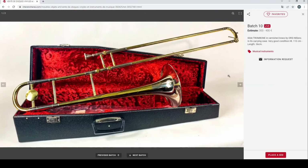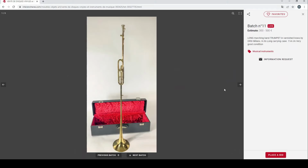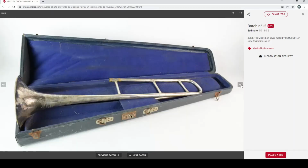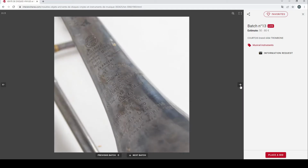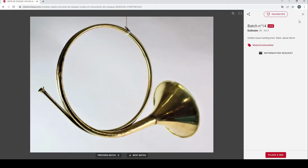A slide trombone by Orsi. A long marching band trumpet, another Orsi instrument. Here's a slide trombone by Cousineau. A Courtois branded slide trombone. A golden brass hunting horn there.